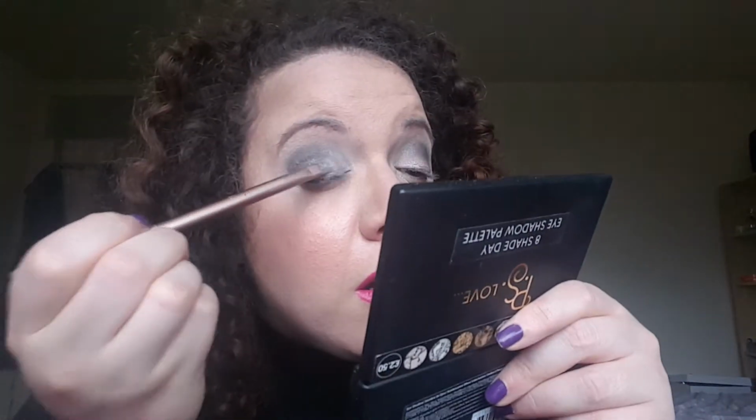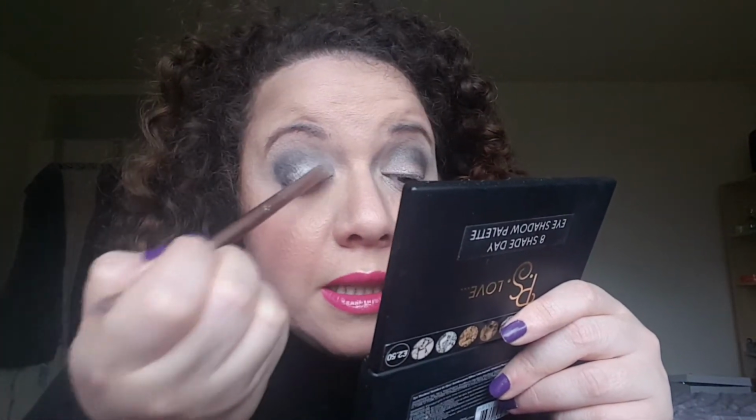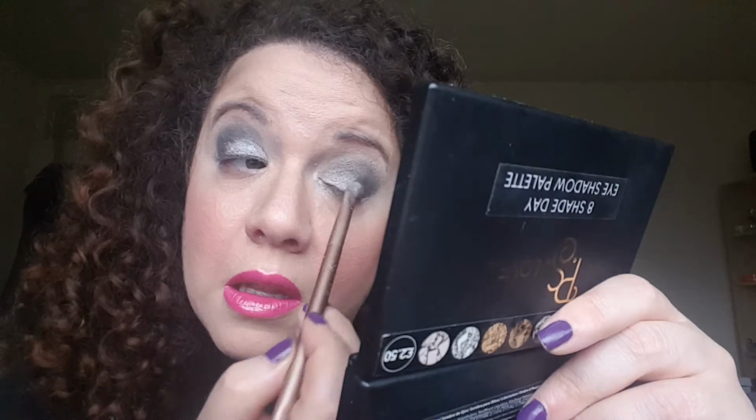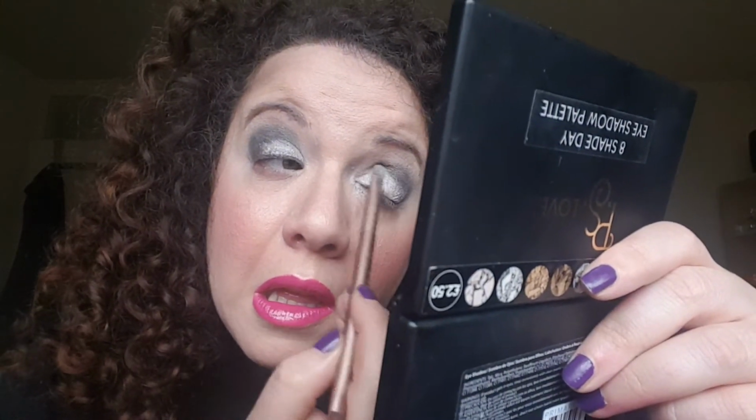So I am going to use eyeliner. Why am I doing this to myself? Right. That blending brush has sort of taken all that silver off. So I'm going to just pop that back on again. See, the problem with it being so soft is it sort of just falls off. I'm just going to pat that all back in again just to give it that real silvery shine. There we go. Goodness me.